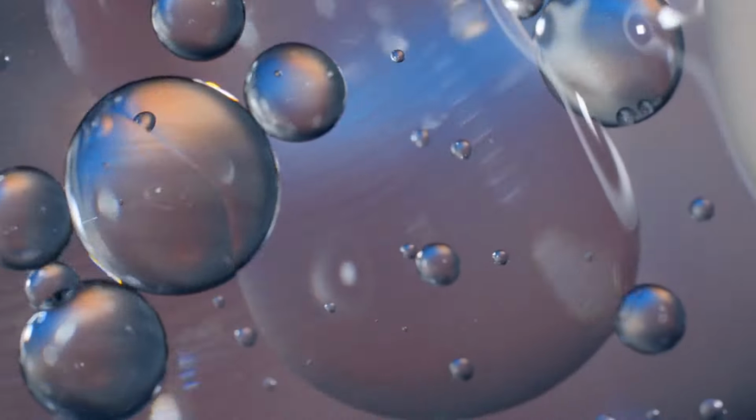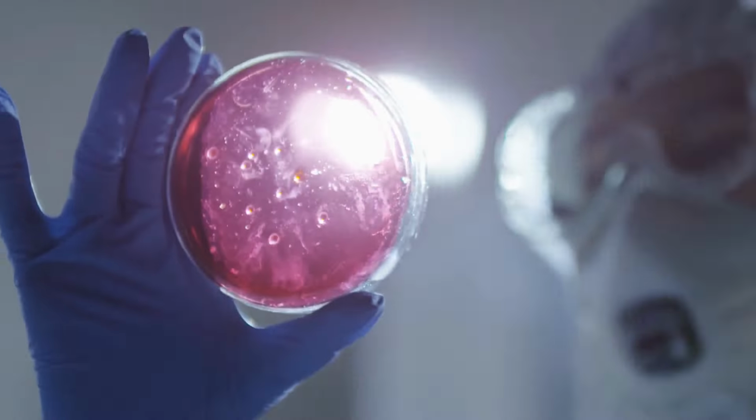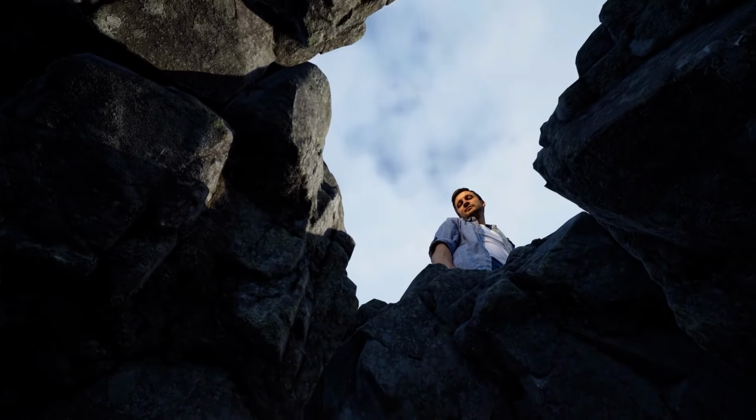These bacteria could turn out to be incredibly useful. They oxidize the dangerous gases, methane and carbon dioxide. Basically, they make them harmless. Thanks, little guys. Movile Cave isn't the only extreme place on Earth where life still finds a way to survive and thrive.